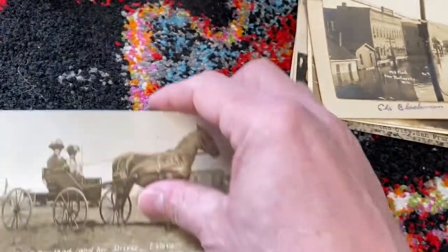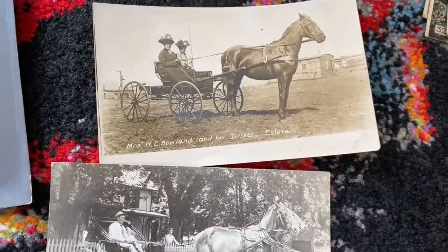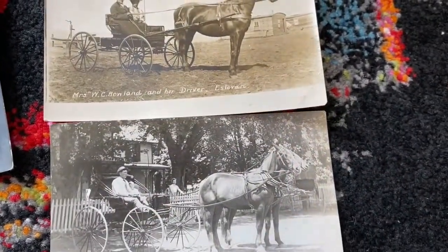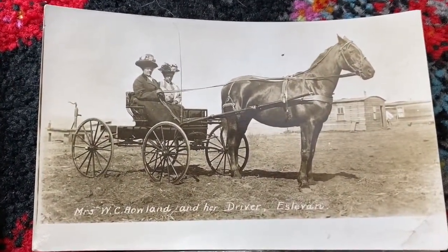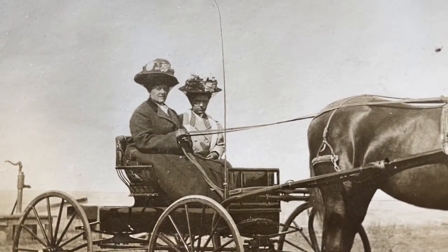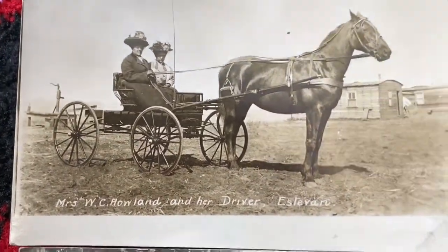Okay, moving on from these, another category of interest is old horse and buggies. Old automobiles or old modes of transportation from before automobiles, so trains and horse and buggy. Here we have Mrs. W.C. Howland and her driver, Estevan. So we got Estevan there doing the driving, and we got a couple women with big old hats on, horse and buggy, really kind of cool looking.